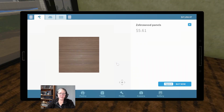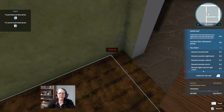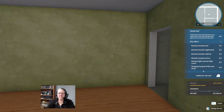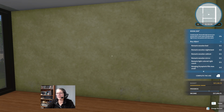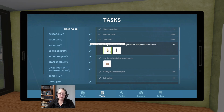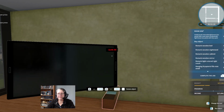Let's lay our floor tiles. They want zebra wood again in here because it's decadent and luxurious and pretty. Boom. All right. Beowulf's brown low panels with cream paint and Beowulf's light brown low panels with blue. Let's go with that. Definitely that.